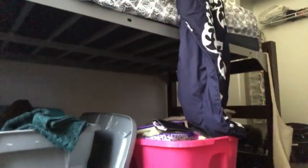And then I have my bins under here. I don't have a lot of stuff. Just these two, winter and summer. And then over here, this is my bin that has all my school supplies in it. It also has a fan in it. And then this container has my shoes that I need to unpack, and a suitcase. And that's all that's there. My lips are chapped, whatever.